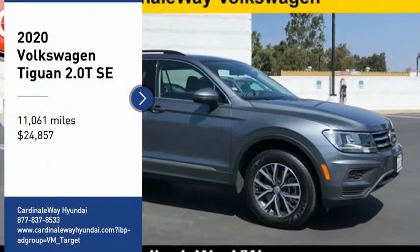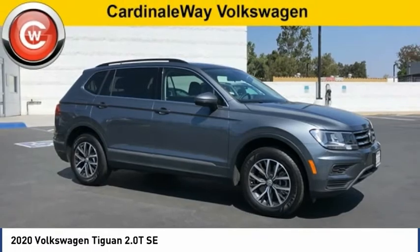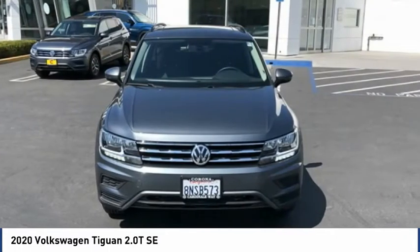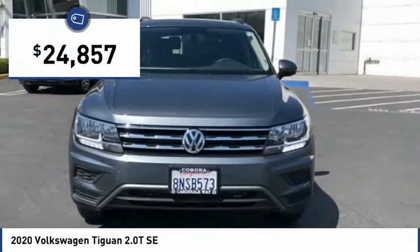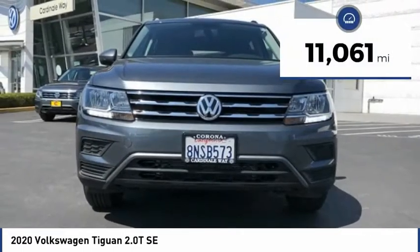We are pleased to show you the 2020 Tiguan. With Volkswagen Tiguan, it's good to be turbo. Turbo with class, and is priced below $25,000. This vehicle has less than 15,000 miles.